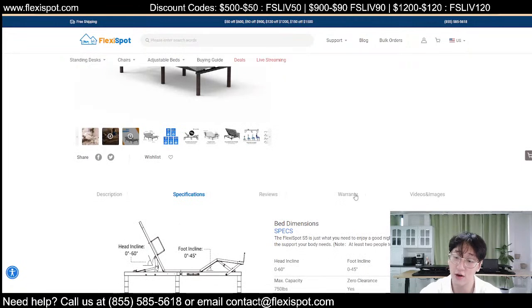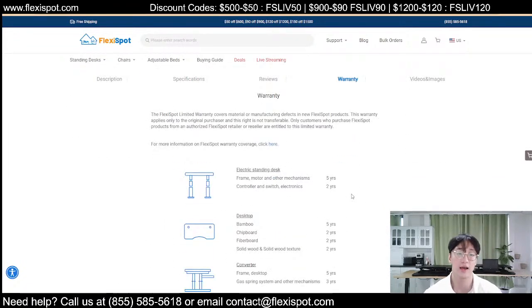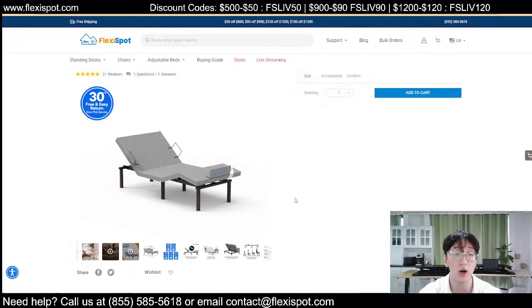Okay, so let's go for the warranty. The Flexispot limited warranty covers material or manufacturing defects in new Flexispot products. This warranty applies only to the original purchaser, and this right is not transferable. Only customers who purchase Flexispot products from an authorized Flexispot retailer or reseller are entitled to this limited warranty.